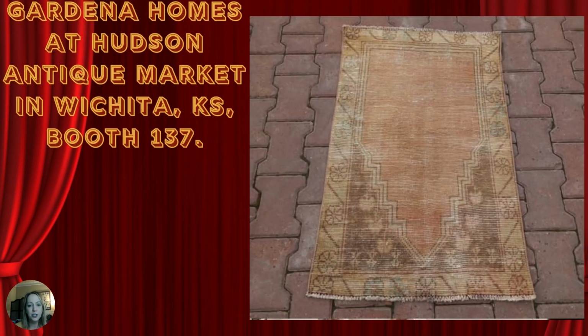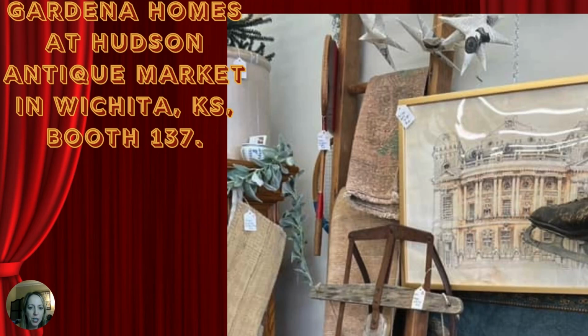This vintage Turkish prayer rug, purchased for $58 on Etsy on clearance. Sold for $98. Displayed on an antique ladder in my booth. Gardena Homes at Hudson Antique Market in Wichita, Kansas. And I will show you, they shared a picture as well of how it was displayed. And how unique is that? I love it. So pretty.